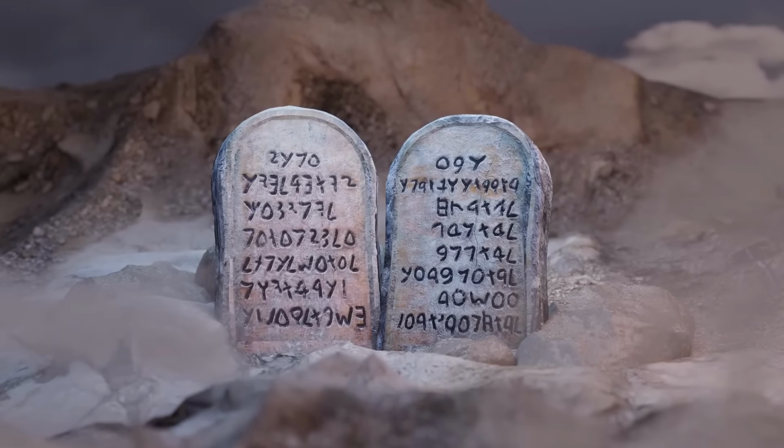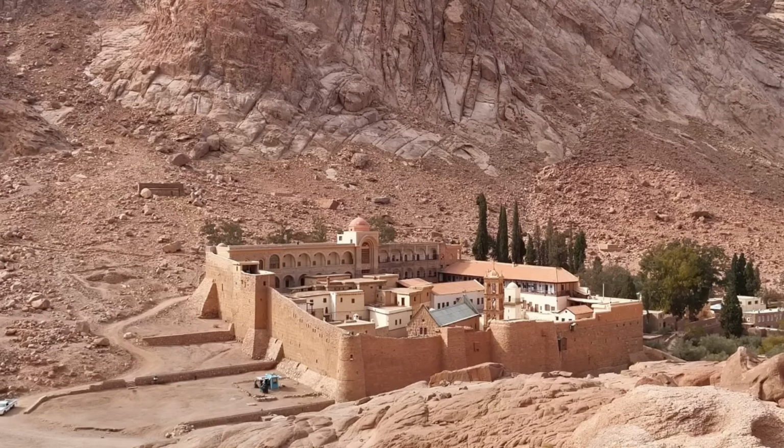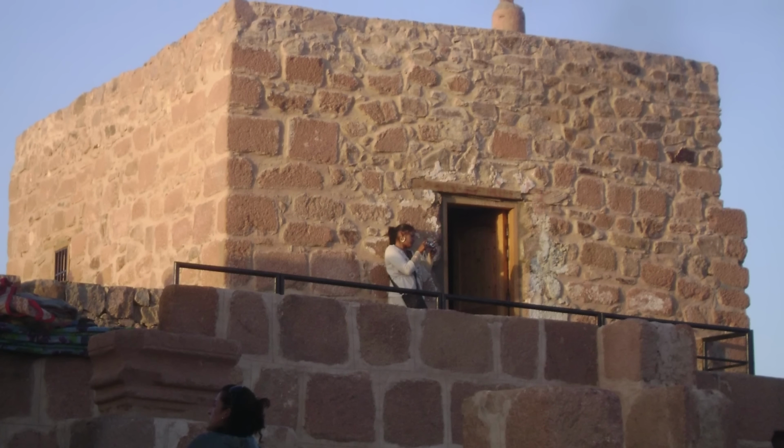For Christians, Mount Sinai represents the tangible manifestation of God's covenant with his people. It symbolizes the meeting point between heaven and earth, a place where the divine will was made known to humanity. Muslims too revere Moses as a prophet and recognize the importance of Mount Sinai in his story.